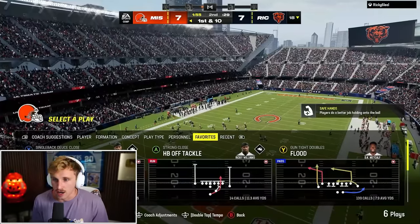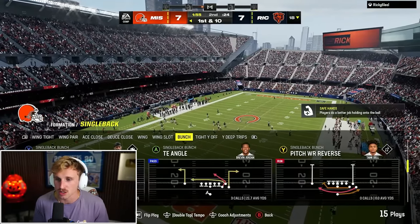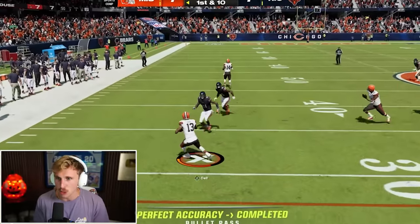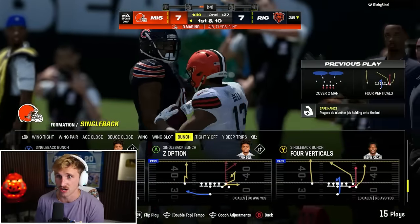Everybody settle down. All right, here's what we do. We're going to air raid the shit out of this, man. I really could just go Ricky, couldn't I? First and 10. What you know about Tank Dell? What do you know about him? Ow. I know he's 5'10", 165, and that hit hurt.